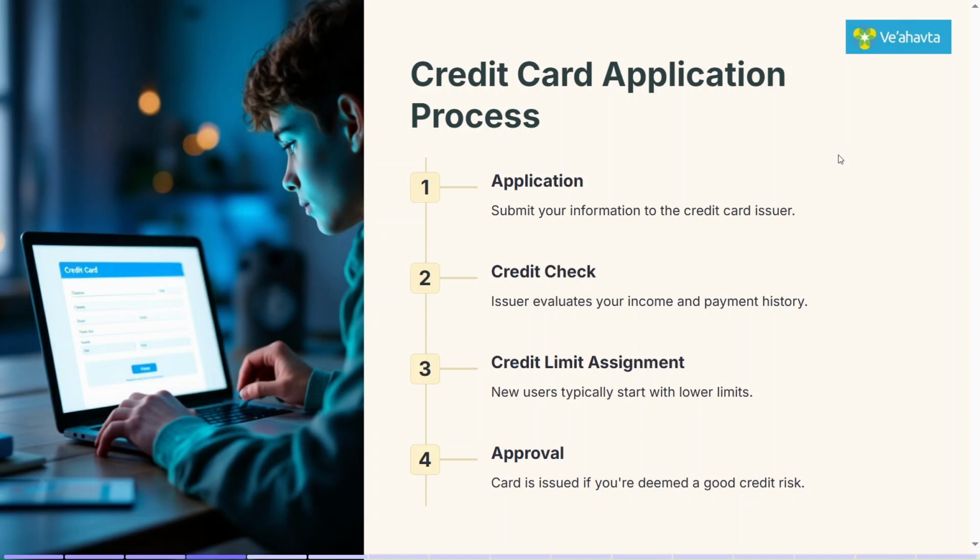If approved, the issuer will assign you a credit limit. New users will typically start with lower limits as the issuer assesses the risk. Your limit may increase over time as you demonstrate responsible credit use. Finally, if you're deemed a good credit risk, your card will be issued. You'll receive the card by mail, usually within 7 to 10 business days. Once activated, you can start using your new credit card responsibly.